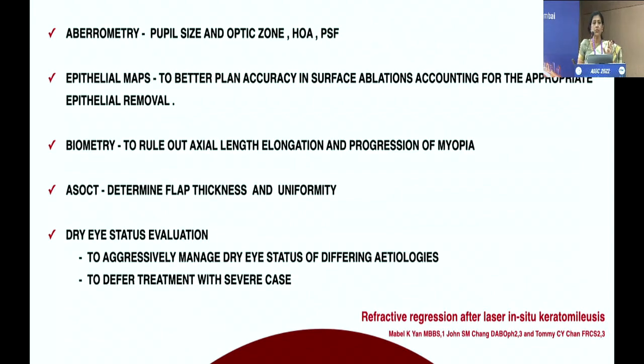It makes sense to also look at the pupil size, the optic zone, what are the higher order aberrations induced, the point spread function, because we might veer towards a topo-guided regularization if some other issue is there. And again, it is also important to do the epithelial map, which might tell us, when you're doing a surface ablation, how much epithelium you are going to remove.